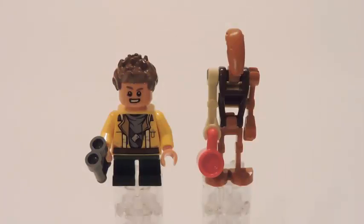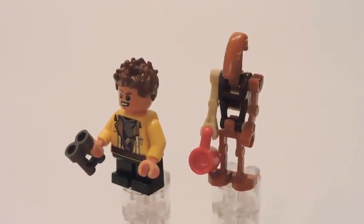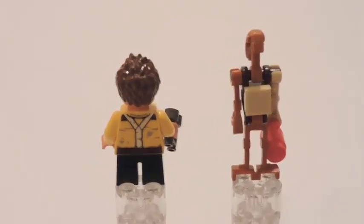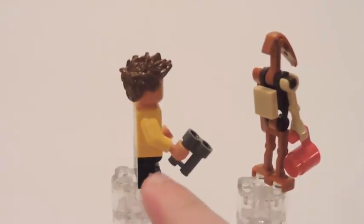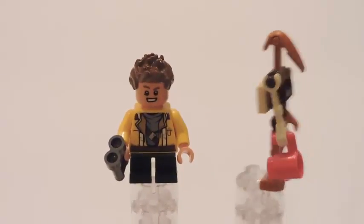So guys, the first main figures I'm going to show you are Rowan and Roger, or as these characters would call him, ROGR, or just Roger. These baby figures here are very nicely detailed, especially Rowan, with a nice yellow and dark green colored pants, or legs, or whatever. These figures are pretty cool.